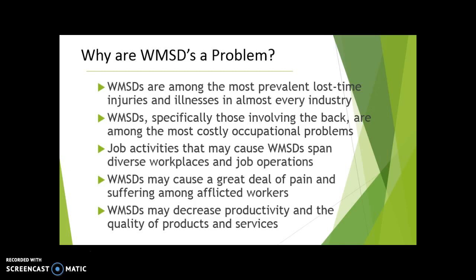Job activities that may cause WMSDs span diverse workplaces and job operations. So it's not just in factories where these can happen. They can happen in a wide range of areas. They may cause a great deal of pain and suffering among the afflicted workers, which is obviously not a good thing, and as a result they can decrease productivity and the quality of the products and services. If you're in pain while you're doing your particular job, you might not be able to do it as fast or as well, leading to defects in the products that you're creating.